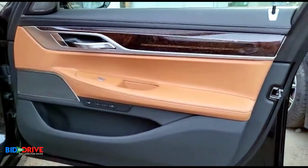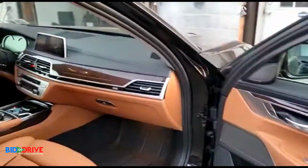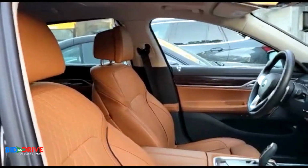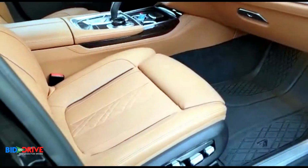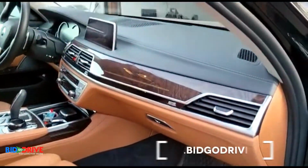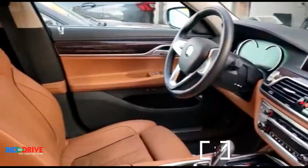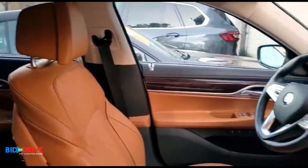We go through these vehicles that were damaged by water with a fine-tooth comb. We spend a lot of time on them. We clean them, we sanitize them, we clean all the contacts. We dry everything. We check for corrosion, rust. If there's any, we remove it and clean it completely.